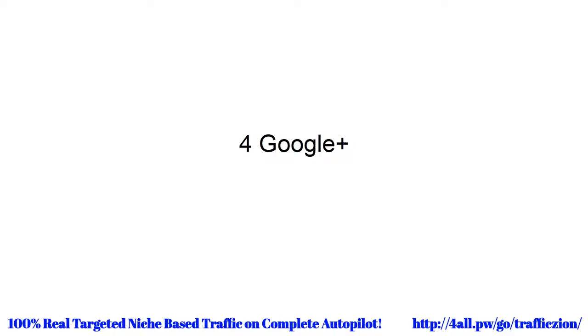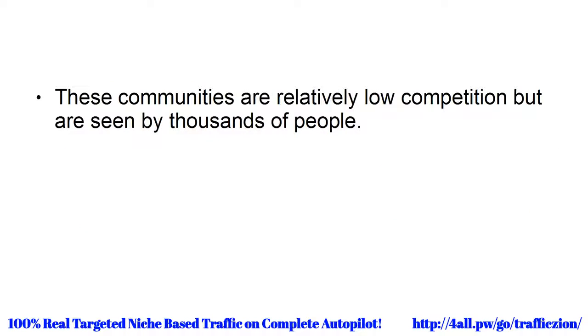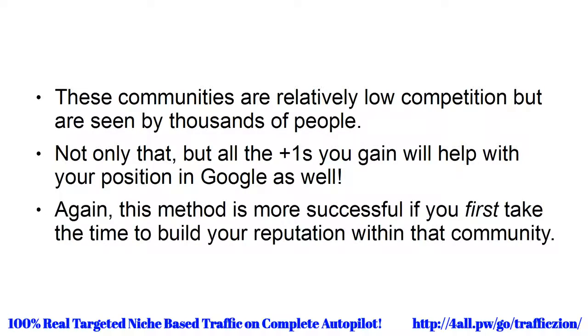4. Google+. Posting your content on Google+ communities can be a very effective way to gain free visitors to your website. These communities are relatively low competition, but are seen by thousands of people. Not only that, but all the +1s you gain will help with your position in Google as well. Again, this method is more successful if you first take the time to build your reputation within that community.